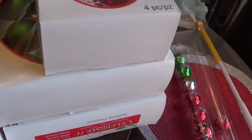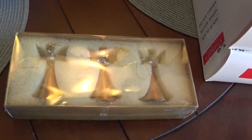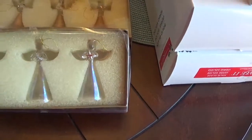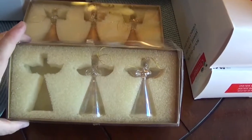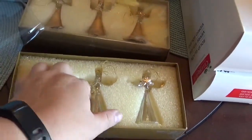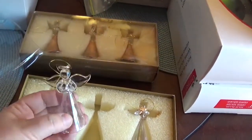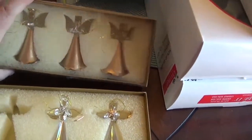Then I also have these glass angels. And these I actually got from when I worked for a gas company, and they were giving them away at the gas station. It was one of those things when you pumped a full tank of gas, you could get these for a discounted price or whatever. Anyways, one of them has broken, but I have 2 of these that are more clear glass, and then I have the 3 with the gold.